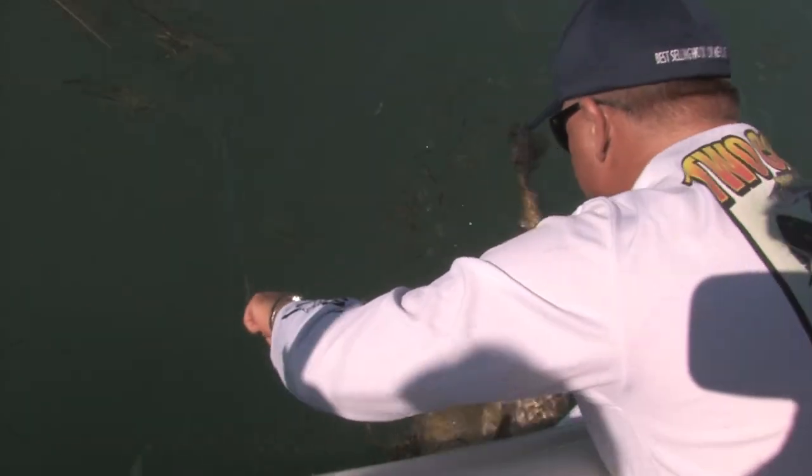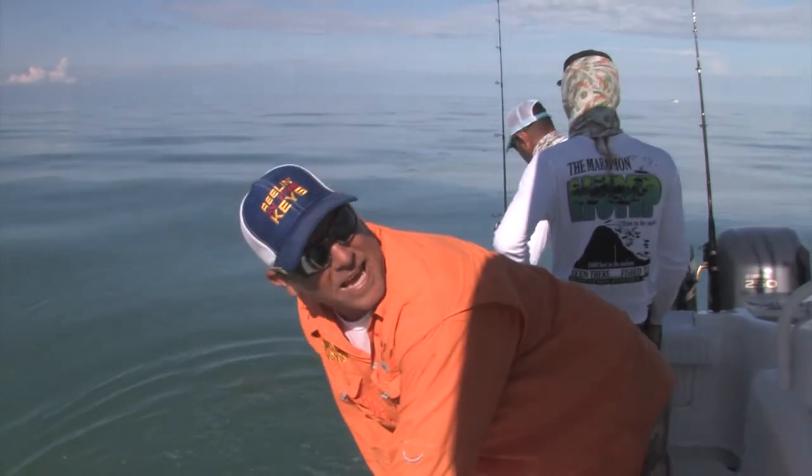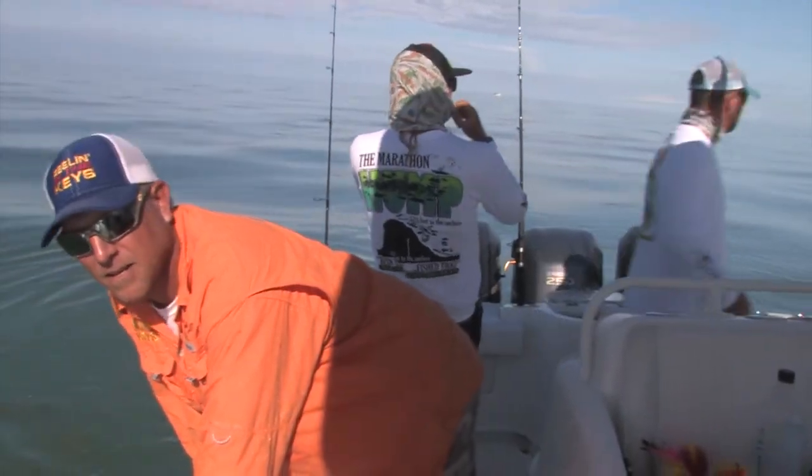All right, there he goes. And down she goes back to the deep. How big was that? That one, he was, 100? Yeah, 80, he was pushing 100. Yeah, okay. Pushing 100. Woo!